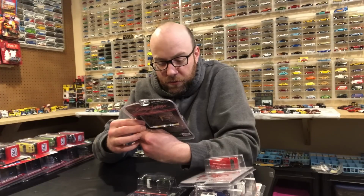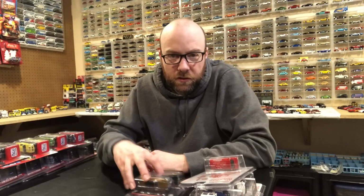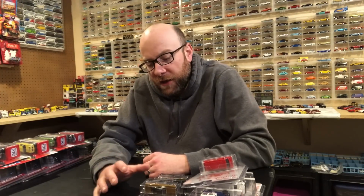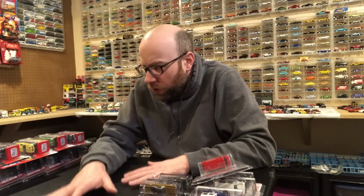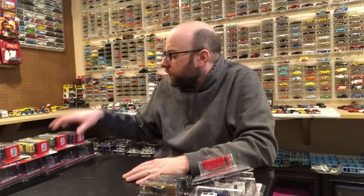They seem to be really high quality sometimes in comparison, and they're nice, realistic, civilian livery vehicles. So that's pretty cool. I like the auction series. All right, so that's all of Greenlight. Then we're going to get into Autoworld for a second.